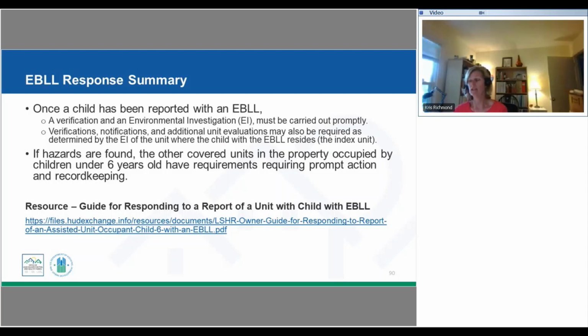Somebody had written in as one of the questions, I took a training a couple years ago. Did the environmental investigation replace the risk assessment? Well, the answer to that is no. One of the components of an environmental investigation is a risk assessment. So you have a risk assessment, that's one part of the environmental investigation. And then there's also interviews of the family, as well as trying to find the source of where the child has been exposed to the elevated blood lead levels.